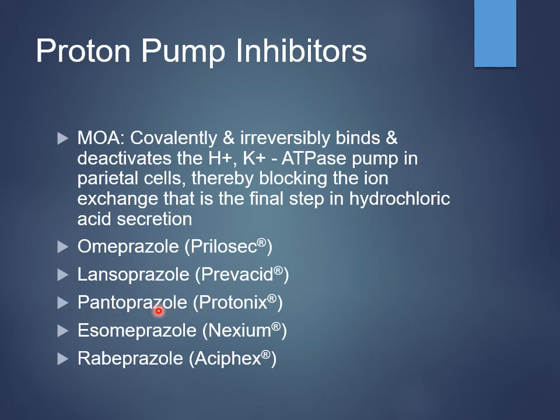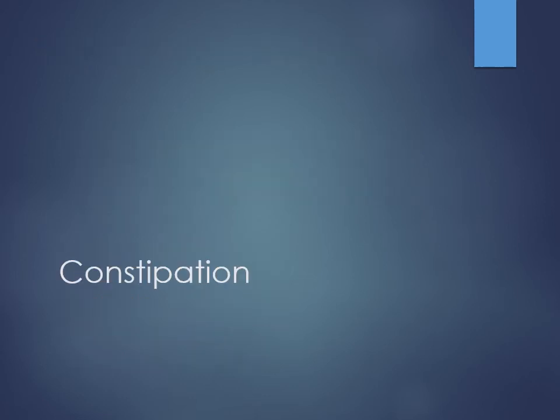So we use things like pantoprazole, probably the one we use most commonly. I think lansoprazole also has a form, but we don't use it too frequently. Okay, so that's it for the GERD stuff. Again, very similar to treating an adult patient. You mostly just have to think about dosage forms and what's going to be appropriate for that patient. And again, look at other things that could be interacting. Look at drug interactions from an antacid standpoint. These are things to consider.